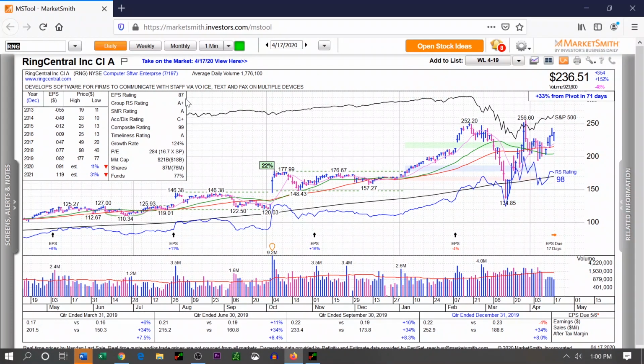That EPS rating is at 87. That group RS is an A+. That's fantastic. And that SMR rating is an A. Accumulation distribution is a C+. And that overall composite rating is a 99. So pretty good ratings here, and the chart looks strong.